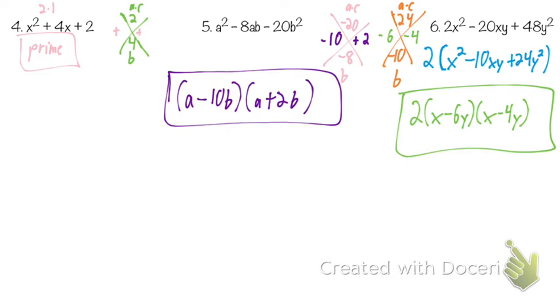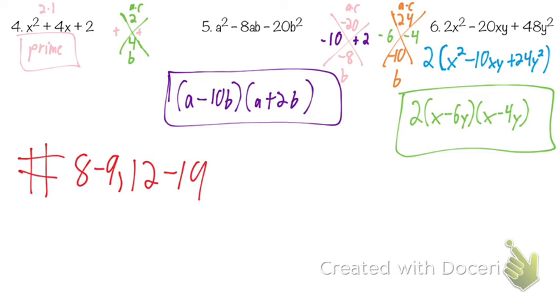So we have more problems today than last time, but we have a lot more work time, okay? So I want you to do numbers 8 and 9, okay? And then I want you to do 12 through 19, okay? So I'm asking 10 problems this time. I asked for 6 last time. I'm asking for 10 this time, okay?